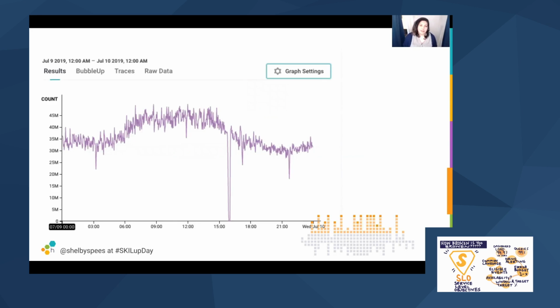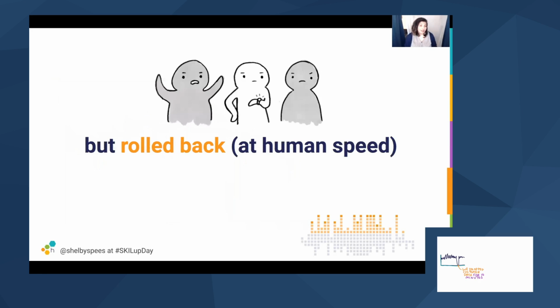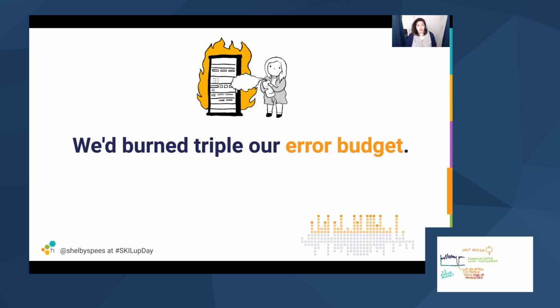So here I've added a caption to the graph from earlier. It says user data throughput. This is our ingest. We dropped customer data for 10 minutes. That's pretty bad. We were able to roll back, but that required human intervention. So what did we do? We communicated to our customers and we were honest about what happened and what we were doing to address it. Maintaining that trust with customers is really important. Our error budget for a 30-day window allows for 4 minutes of downtime on ingest. 10 minutes of downtime meant we burned through 3 times our error budget.